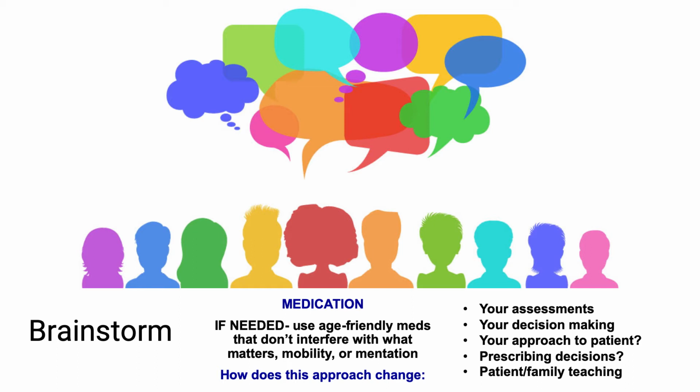Medications. We need to think about medications a little bit differently when we talk about older adults. The age-friendly approach means that you're going to use medications if they're needed, of course, but those that don't interfere with their mobility or their mentation. And I alluded to that a little bit earlier. So your assessments are going to be really important. If that person already has some struggles with their mentation or with their mobility, we want to be very careful about what medications we order and to work with the patient on making those decisions.